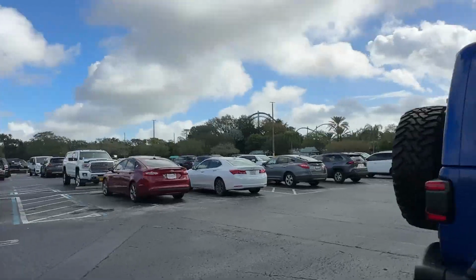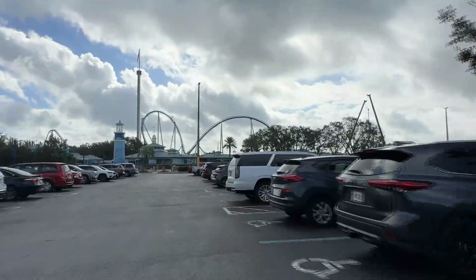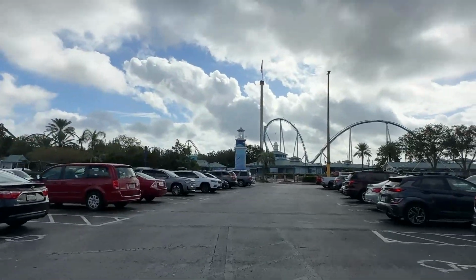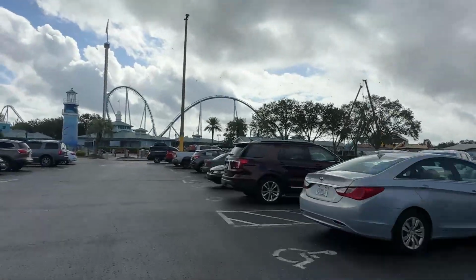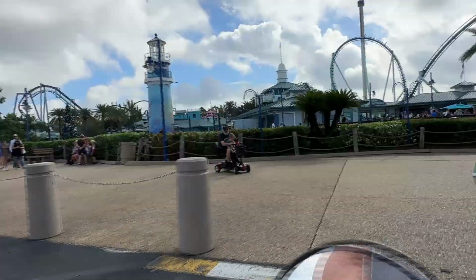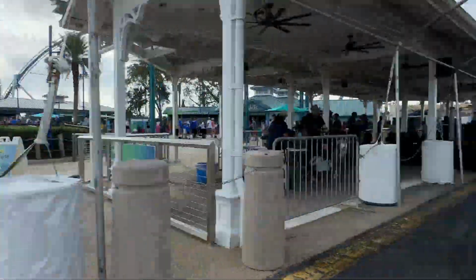Well, hi, howdy, and hello, and good morning. Welcome to SeaWorld Orlando. The fog has burned away, and it's looking to be a lovely day. We are here on the first day for Christmas. Let's go check it out. There they are. All right, let's go.